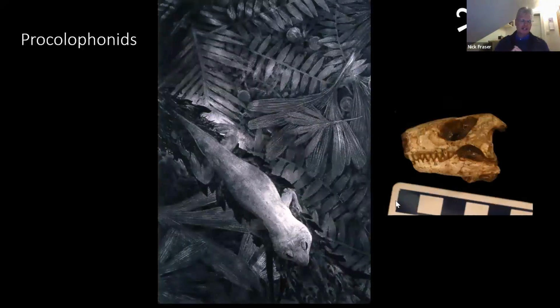Also procolophonids. Procolophonids, like Lystrosaurus, survived the end-Permian extinction. And this animal on the right, the skull here, a little skull with the eye socket in this region here, is Procolophon itself. And again, like Lystrosaurus, very widespread. Found in Antarctica, found in South Africa, found in China, found in Russia. So a very widespread animal.